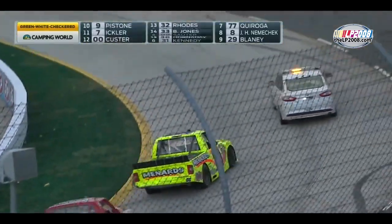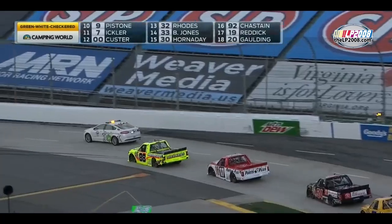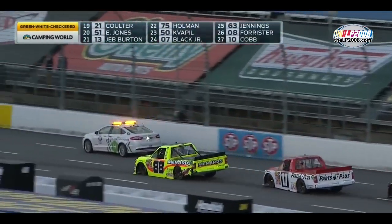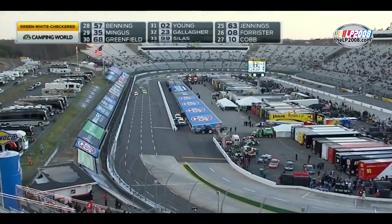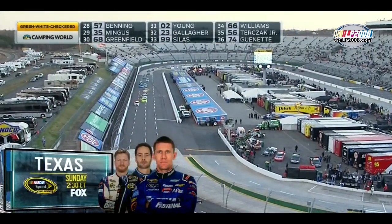NASCAR racing is the most intense, most emotional, draining sport that I think there is, for me anyway. We've raced here a couple hours, and here we are with possibly 2 laps left, and we have no idea who's going to win this race.